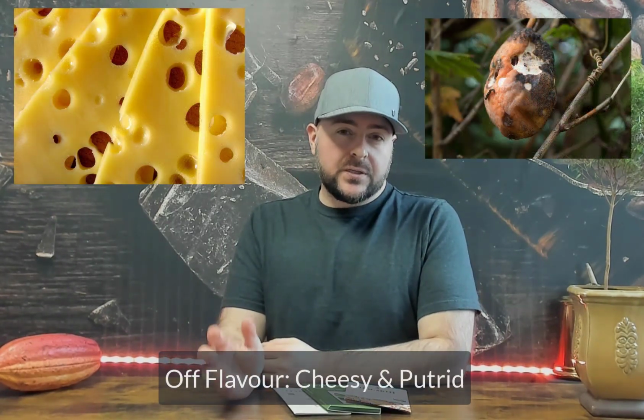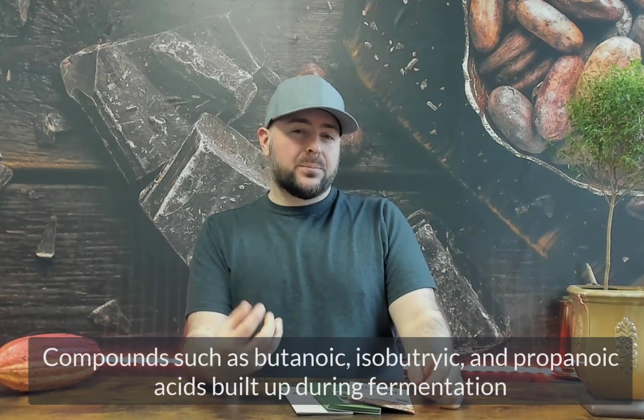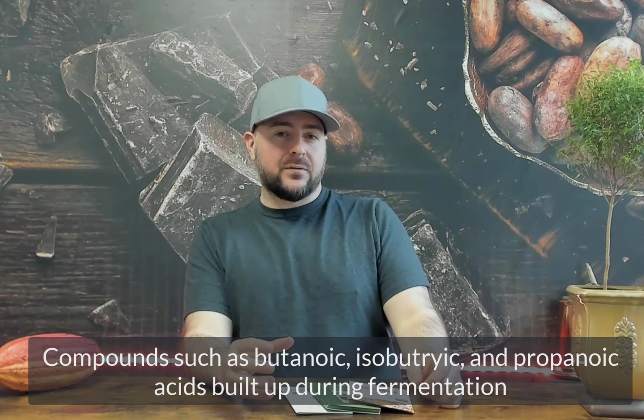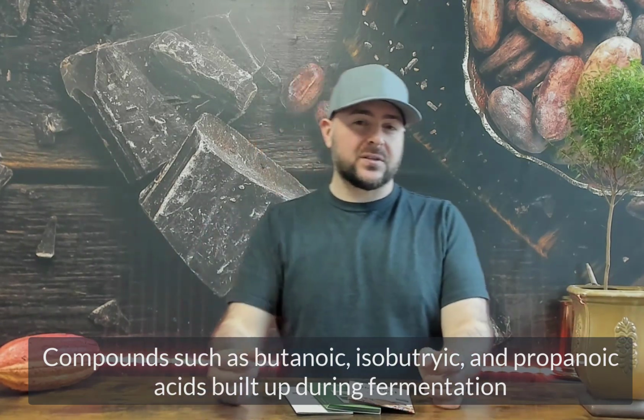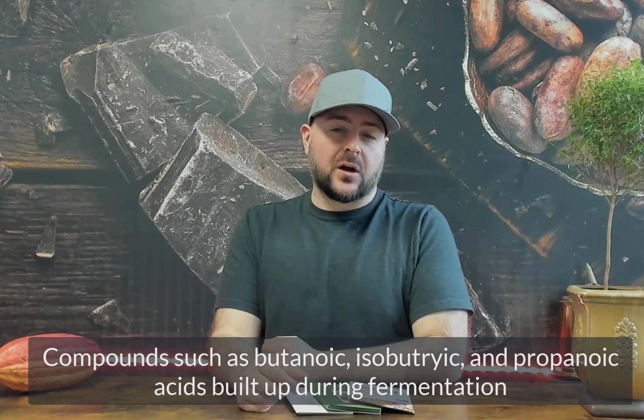Another off flavor is cheesy and putrid. Some of that flavor comes from the fermentation again. So fermentation builds acidity, it builds up a lot of aromas that generally get burnt off during the roasting and escape during the refining process. If the beans are over fermented, it can really cause a putrid, cheesy flavor to the cocoa beans, which you might not be able to get rid of when you're making the chocolate, even from roasting and refining. Maybe with conching, but even so, some of these flavors are just too harsh to really extract out of the chocolate in the process.